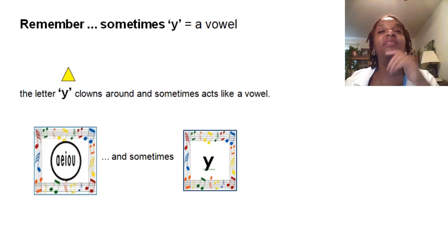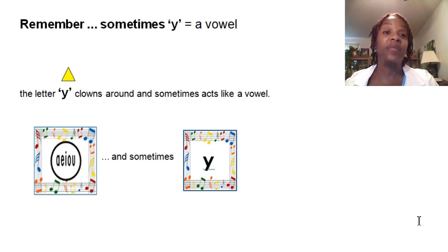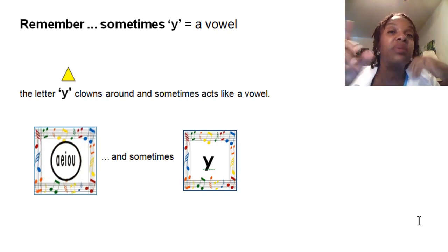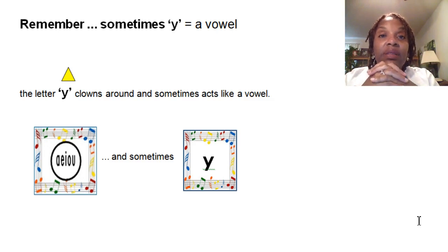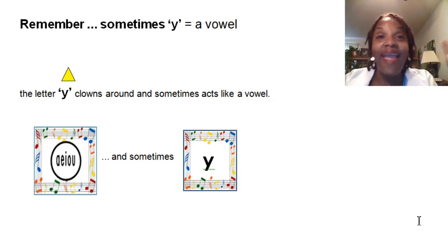Ah, there's the cousin vowel again. Remember, sometimes the letter Y is a vowel, right? The letter Y clowns around, and sometimes it acts like a clown. And do you remember the chant for the letter Y? For the vowel chant, I should say. So it's A-E-I-O-U and sometimes Y. A-E-I-O-U and sometimes Y. Remember that?